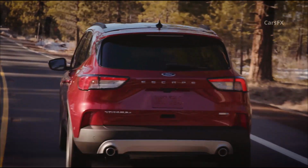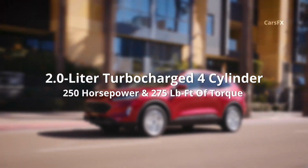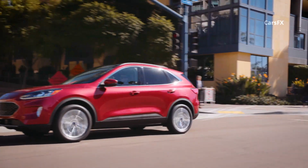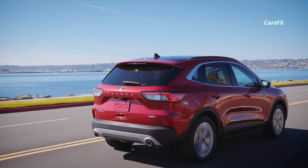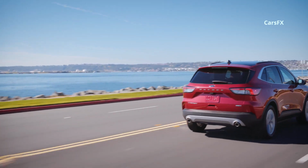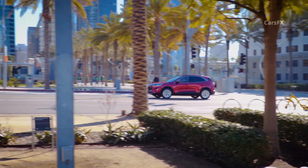On higher spec models, you can opt for the turbocharged 2-liter, which packs 250 horsepower and 275 pound-feet of torque. This engine moves the 3,500-pound Escape easily with predictable, linear acceleration whether executing passes on the highway or accelerating out of corners on a 2-lane road. The throttle is easy to modulate, although the start-stop system is a little sluggish.